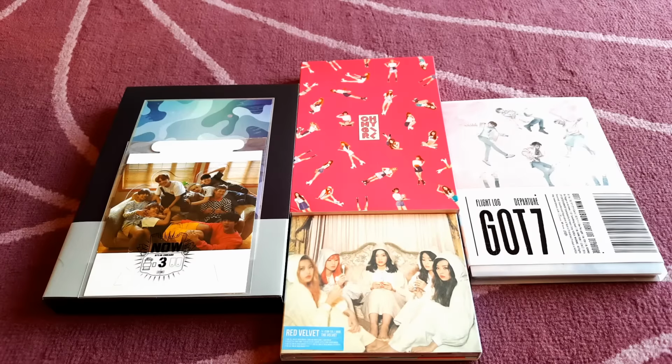I got that from Catch Up CD, which is one of my favorite places to order. I order from them all the time. I mean, I'm really used to them. Shipping wise, the price for shipping wasn't that bad. I think I paid almost the same price for shipping for those 3 CDs as I paid for the one BTS, so that's pretty good.